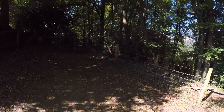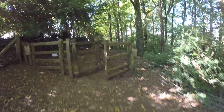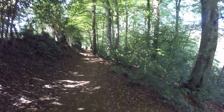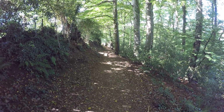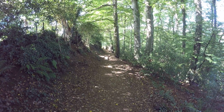Okay, so this goes into Blackmore Copse. Squeeze in. Okay. Descend through the woods, and just before a stile leading to a lane, turn right to descend further. Okay.